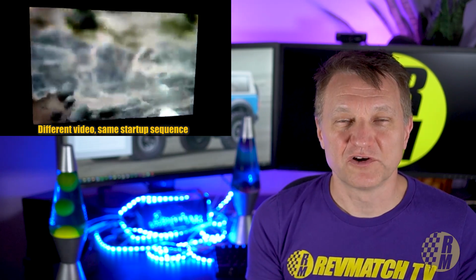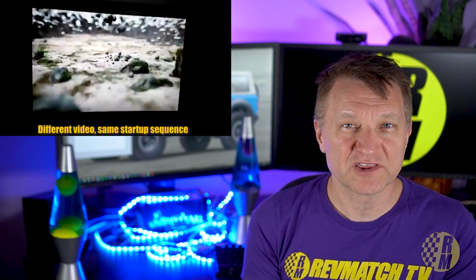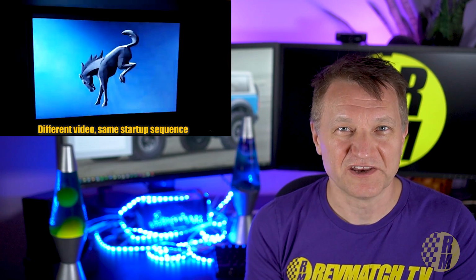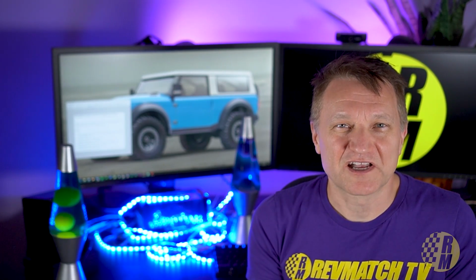So this was published a little while ago. This is most likely from a Ford F-150, and the programming for the startup screen for various Ford vehicles is going to be embedded in the system, so I think that's what we're looking at here. It's got some interesting rocks turning into a Bronco. I'm a little bit mixed on that, but whatever, it's kind of cool. Does it talk about the off-road, the rock crawling capability of the Bronco?